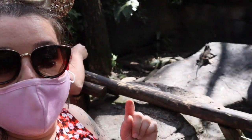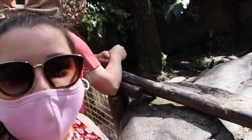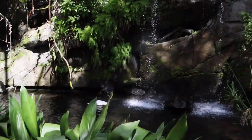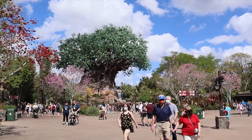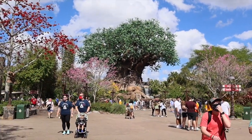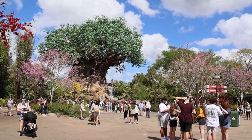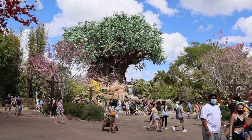There's a big iguana right here. It's pretty cool. He's just chilling. Looks like he enjoys the sunshine. That is a black-necked swan. There's something about this park that's just really peaceful. I think we're gonna take a couple pictures and then head left towards Africa.